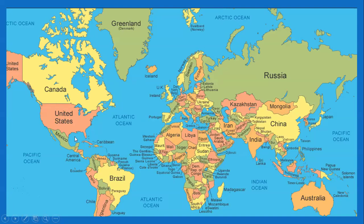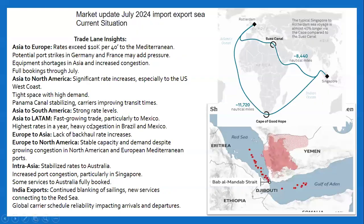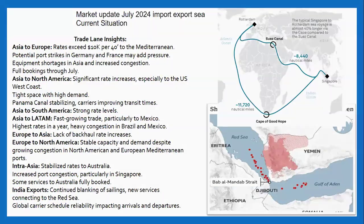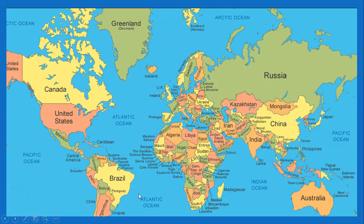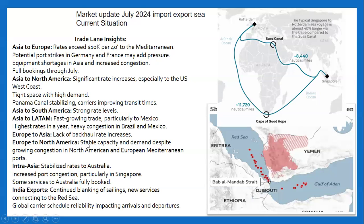So here also we go to the point. Fast growing trade, particularly to Mexico, and the highest rate in a year, with heavy congestion in Brazil and Mexico. In Brazil and Mexico the congestion is very heavy. You can see here, this is Brazil, this is Mexico, so there is port congestion and other problems.